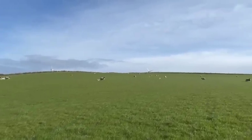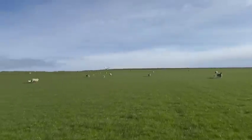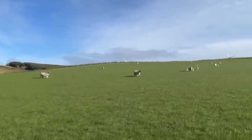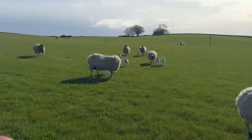So they're all sort of looking. When you drive at this speed and they see the big red box on behind, they have a fairly good idea what's going on. They're starting to gather now.